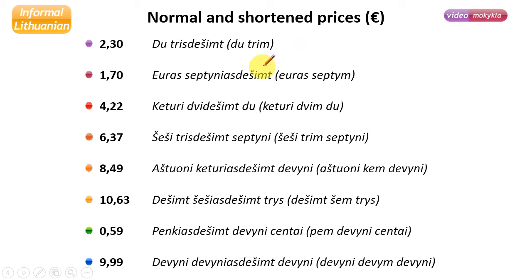So again, you see that those shortened forms are only for decimals. As I've talked about in the previous lesson and in this lesson, we have 20, 30, 40 shortened, 2, 3, kam. So we see that 7 and 9 are not shortened. Viens is also not shortened, so we only shorten the decimals. So in this case, in the middle of the number, we have the decimal shortened. All those other numbers are not shortened, unless we have 2 euros and 63 cents, for example. So we can say 2 eurų 63 centai. 2 eurų 63 centai.